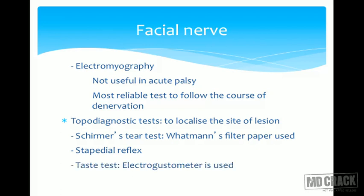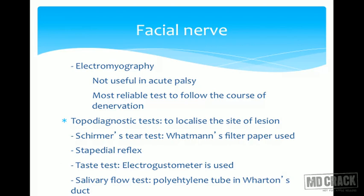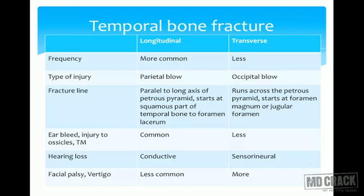Third test is taste test. That is, the patient's ability to taste a substance is measured, and electronically it can be measured by using an instrument known as electrogustometer. Next test is the salivary flow test. In this test, the amount of saliva being produced on a particular site is measured and it's compared with the normal site.